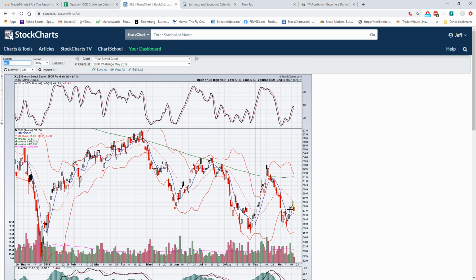So very interesting spot, and if tomorrow we were to start to see a gap down below that 7-day moving average, I think energy could be revisiting some of its lows from August and down here to the lower Bollinger Band. I think that's kind of a path of least resistance for the sector.